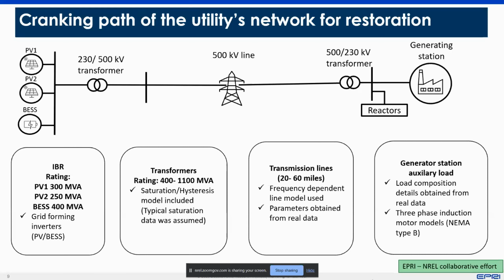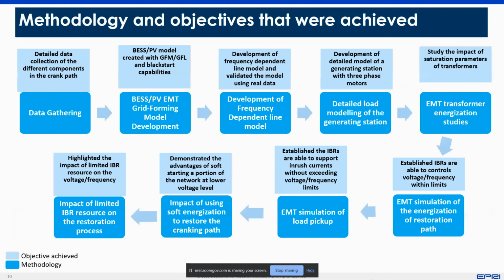Now, considering this is a 500 kV line that was the main part of this cranking path, two different transformers were present, and these were large transformers whose MVA rating was in the range of 400 to 1,100 MVA. The transmission line itself was a 60-mile transmission line, and the far end was a generating station, like I said. Most of the loads there were three-phase induction motor loads, for pumps and other auxiliary loads that need to be started in order to start up the generating station.